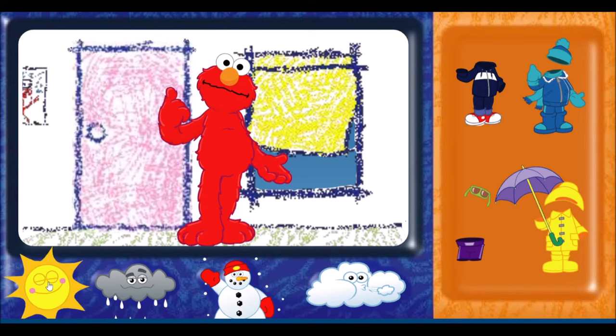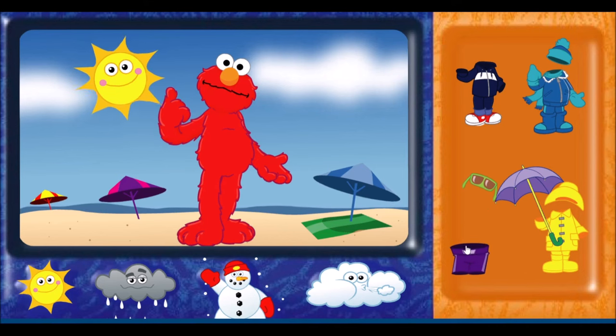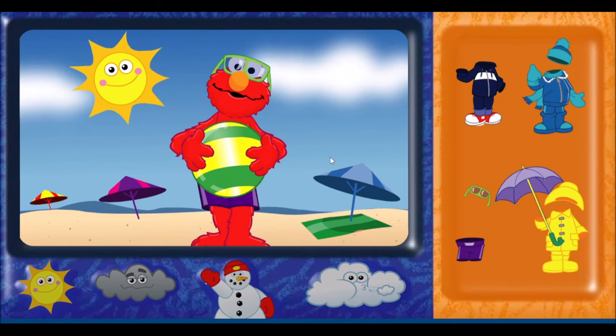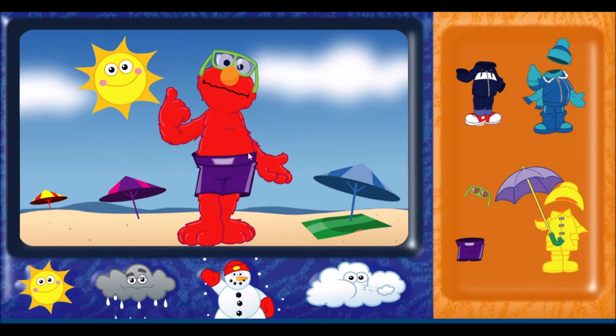Sunny. A hot and sunny summer day. Click on the clothes you want Elmo to wear for this weather. Bathing suit, a swimsuit, and sunglasses. Elmo loves this outfit. Thank you. Yay! Elmo's dressed for a sunny day at the beach. Let's go swimming.